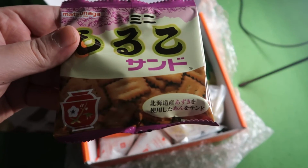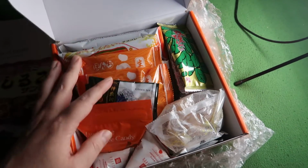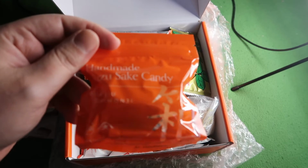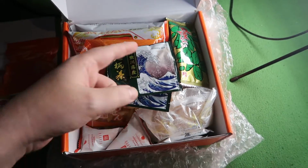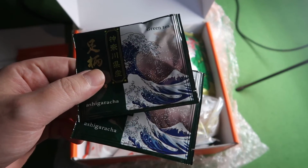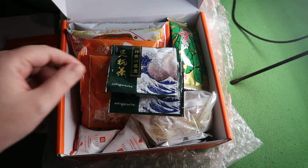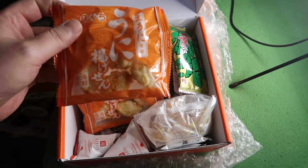So this one is savory, definitely salty ones. Oh god, it's quite a lot of things in this one. Sake, candy. Oh, exactly, this is what I was talking about. Look, sake. Excellent teas. Look at the design, Hokusai, the painter. On the wall, I don't want to turn the camera right now, but on the wall I have Hokusai, but not the ocean, the mountain Fuji.